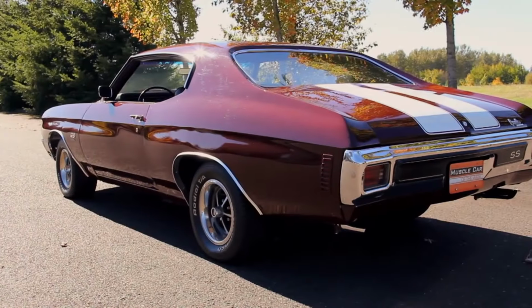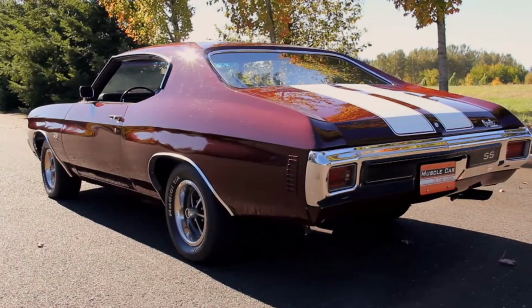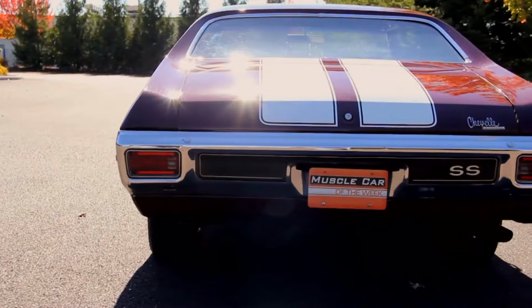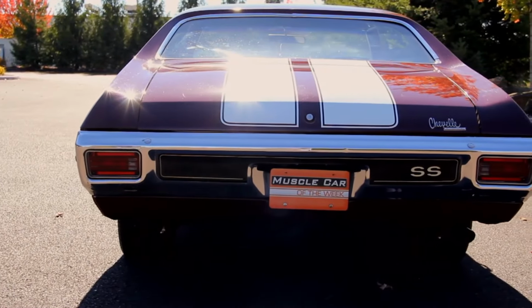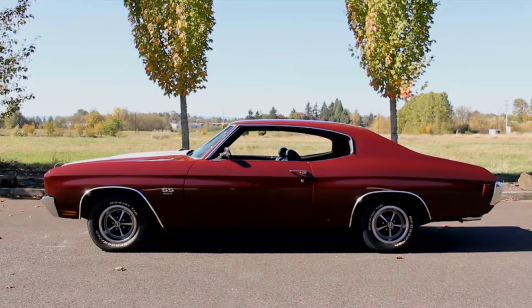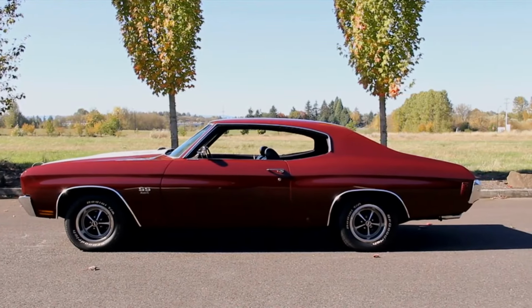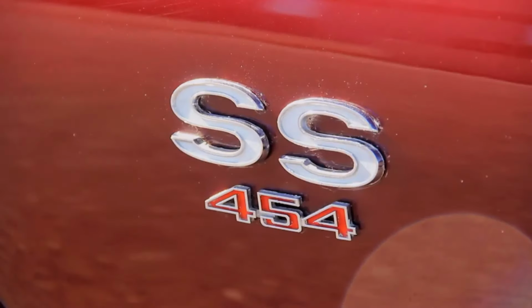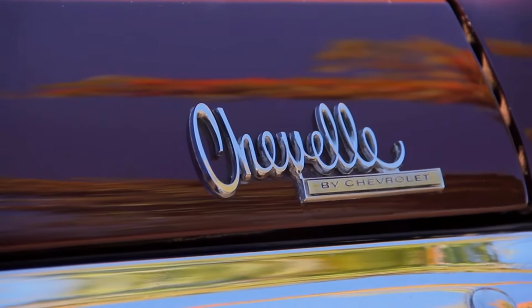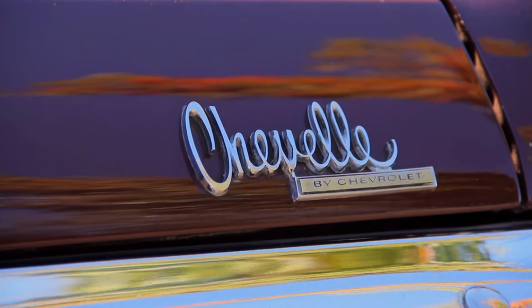That's some serious muscle. This engine was the largest and most powerful offered in a Chevrolet at the time, and it made the Chevelle SS454 LS6 the fastest car in its class. The Chevelle could go from 0 to 60 in just about 6 seconds, a big deal back in 1970. And let's not forget, this was the peak of the muscle car era, when power, performance, and speed were at the top of everyone's list.